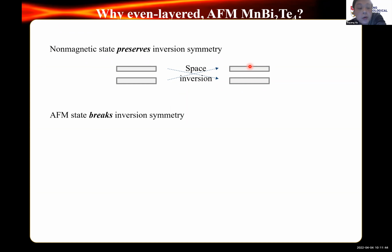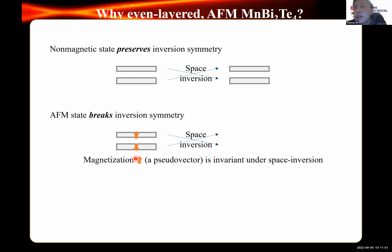But now let me include the antiferromagnetism. Then we have this up spin and down spin. What we should realize is that magnetization is a pseudovector, so it's invariant under space inversion. Therefore, when I do the space inversion now, the top layer goes to the bottom, but spin up remains spin up. The bottom layer goes to the top, but spin down remains spin down. So by doing a space inversion, we actually invert the AFM state. In other words, my AFM state breaks inversion symmetry.